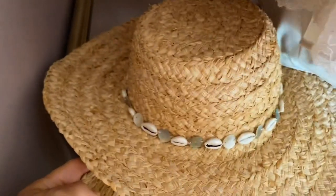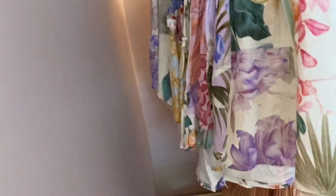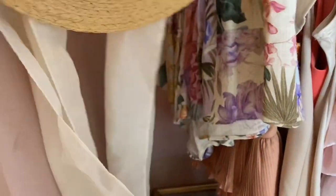Can't decide which. We've got the first one, which has got them little shells around it, which is nice because the shorts have got the little shells, not that anyone will notice that. Or we've got this one, which has got the hanging.